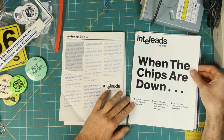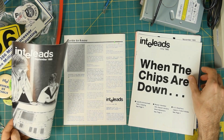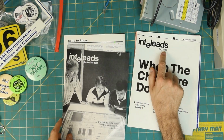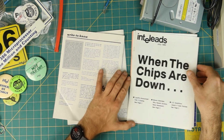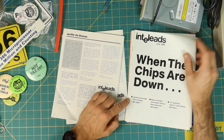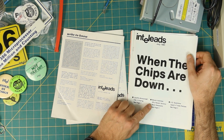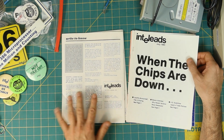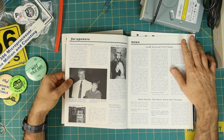Oh. So, I did these out of order. This is September 85 and this is July 85. So in between, when the chips are down, layoffs announced, Fab 2 closing, why recent actions were necessary. See, everything is cyclical. Everything that's old is new again.